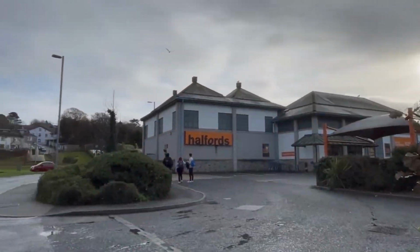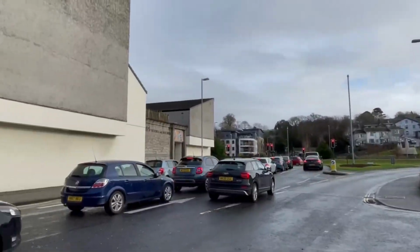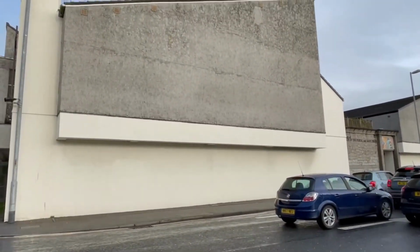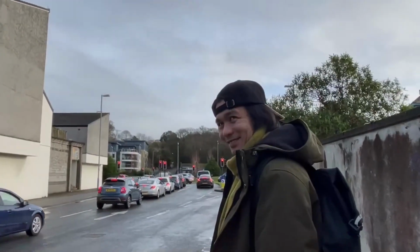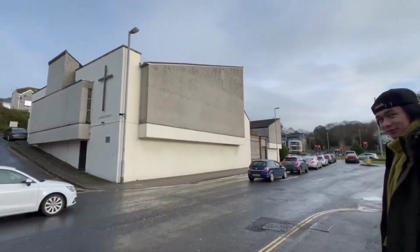Now, our last stop, St. Austell Street. You'll find here Halfords, auto parts store, bikes, and in front of it is the Catholic Church.